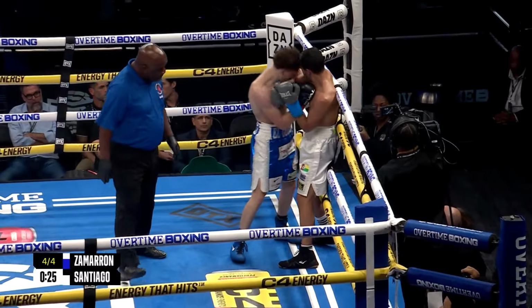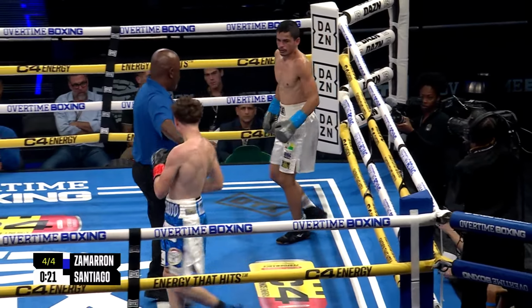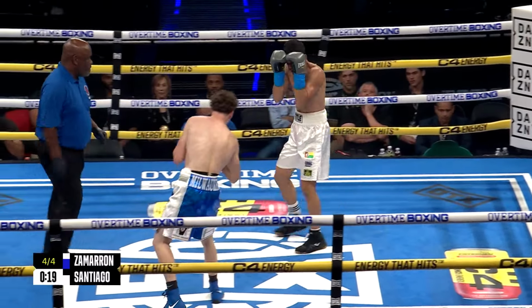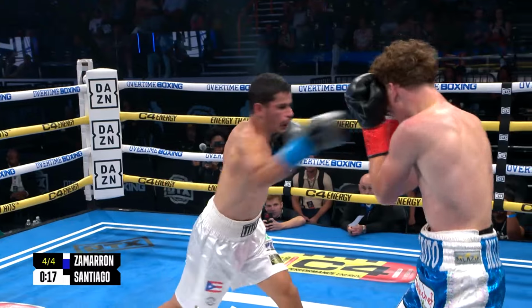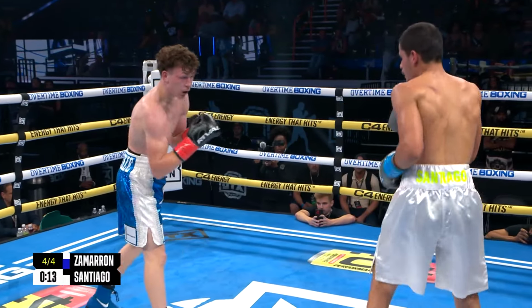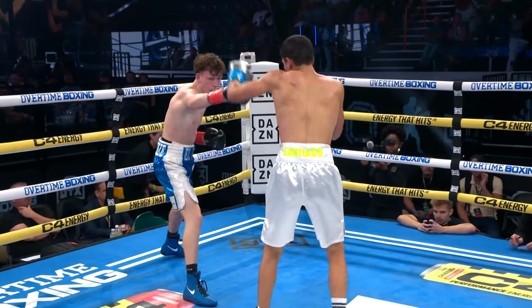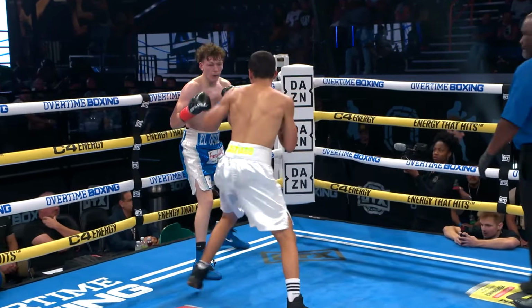Short time here. Zamarron could push for the knockout. Time not on his side, but of course there is a financial incentive if he can pull it off. A knockout bonus, an extra knockout bonus if he can do it in the fourth round. The final 10 seconds of this fight.